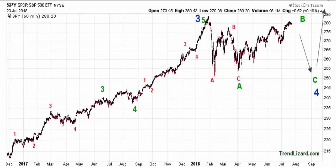Again, I don't think the 2018 pullback's over yet. I think we're going to see a sharper down leg that takes us at least towards, if not to, a new 2018 low. And at that point, price will reverse and spike higher from there.